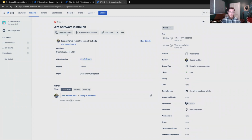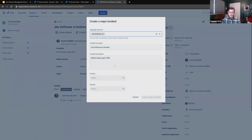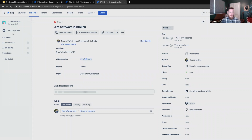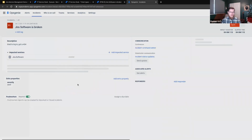However, we can go up here to create major incident, and this will actually access our Opsgenie functionality to link it to that service. We can throw in a critical priority, severity 0, and create a major incident. And so now we have a major incident created, linked major incident showing up here. Jira software is down, and we jump over here to the Opsgenie side, and now we can see that incident being managed over in the Opsgenie world.